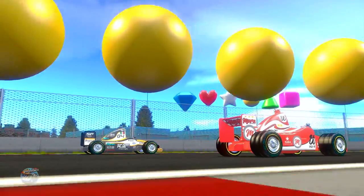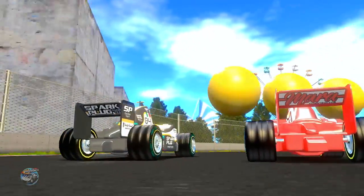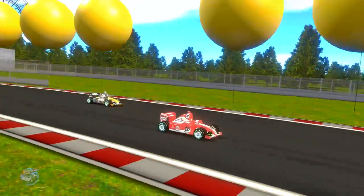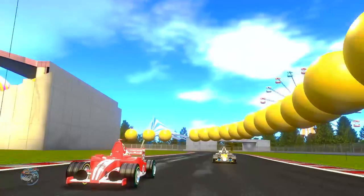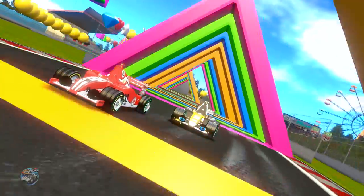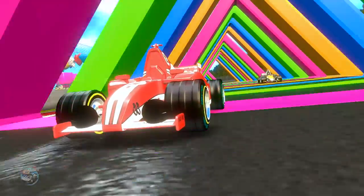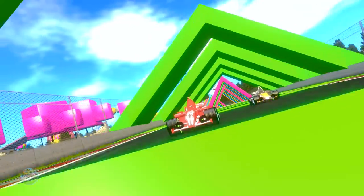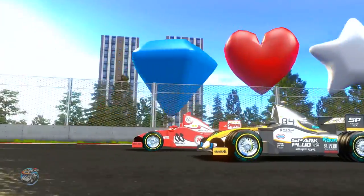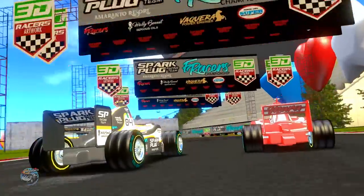I'm a circle, I'm a circle. I go round and round and round. I only have one side. I'm a circle, round and round. I'm a triangle, triangle. I'm a pointy little shape. I have three sides. I'm a triangle, triangle. We are shapes. You can see us everywhere.